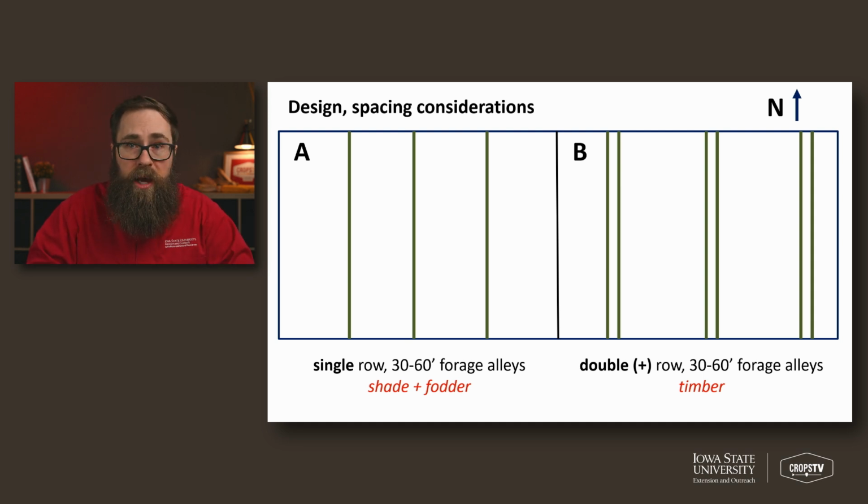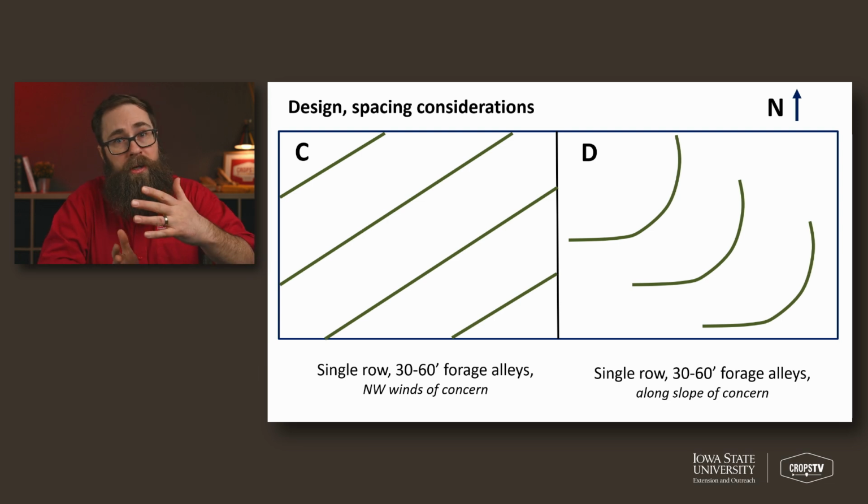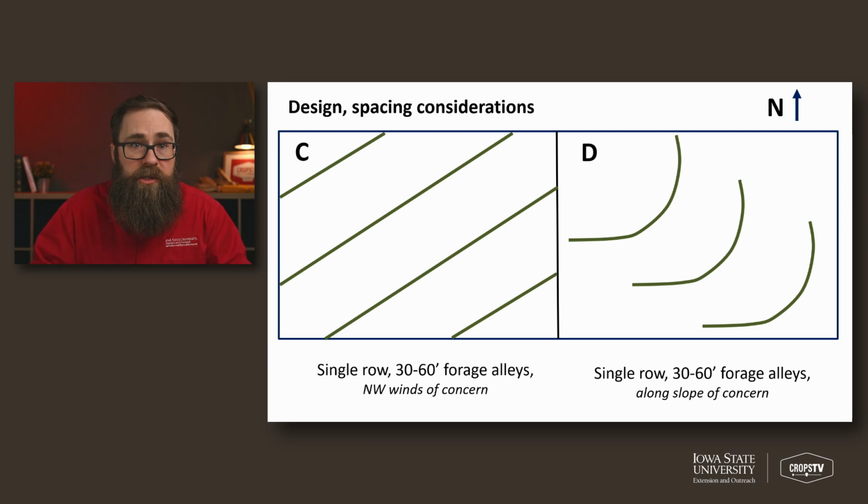Now you could grow timber in A, you would just have to do a heck of a lot of pruning during the process. But things to think about, again, going back to your goals and what you want out of this system. Other considerations, again, we're going with the rows here. So these are still rows. But if there are winds of concern, say in winter, you want to orient those perpendicular to the prevailing winds of concern. D, if there's a slope of concern, you may consider planting those tree rows along the contour to protect maybe a sensitive slope there. So still rows, but a different thing to consider with winds and slope.